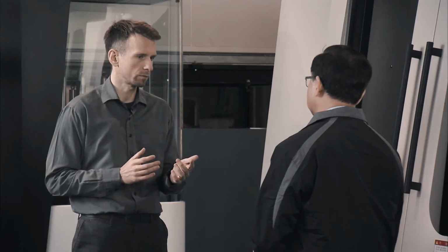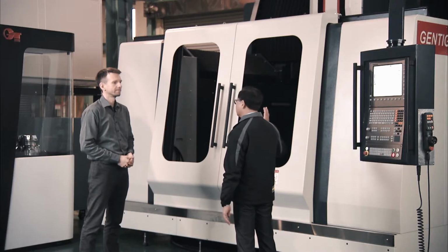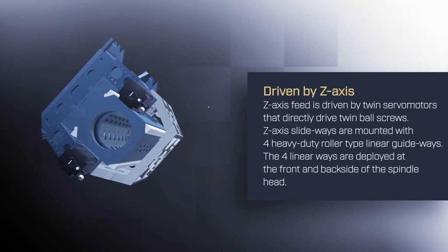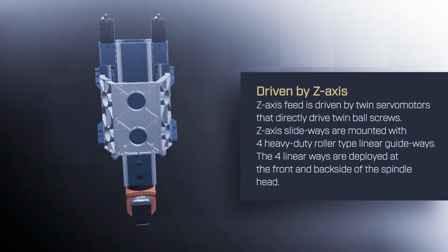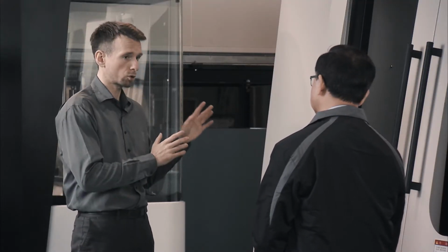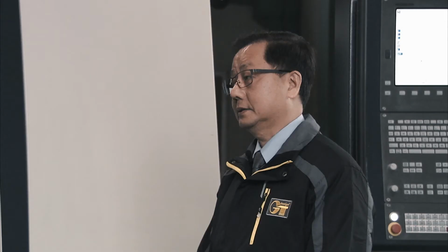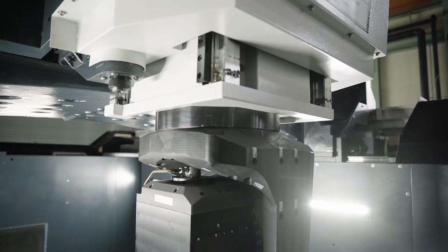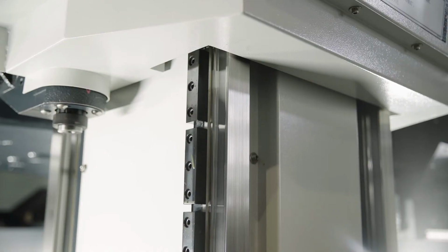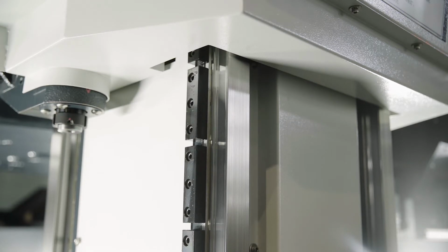Okay, and the Z-axis, I believe also we have double ball screws there? Yes, Z-axis is also driven by double ball screw. It has a high dynamic response to get more moving efficiency. Okay, increasing transmission efficiency. Now, Joe, we have one more topic that we want to highlight when it comes to the structure, which is the second design patent, right? Yes, for the box saddle design. We install four linear guideways inside to support the spindle head to increase the rigidity during cutting process.